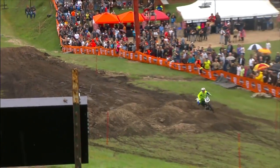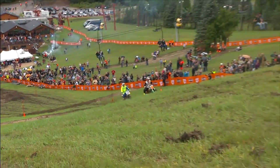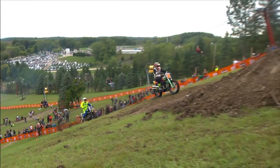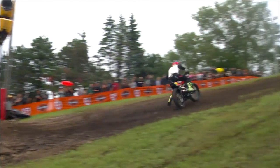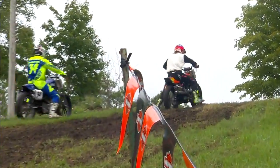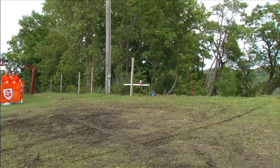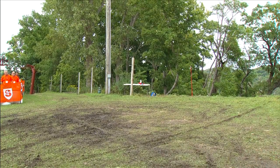Great point to be made, and right there, both feet off the pegs, slipping and sliding up the mud. And it looks like Mishler is going to take the win. You know, no, you know what? I think it matters when you pass. You're right. When you pass that jump, so.